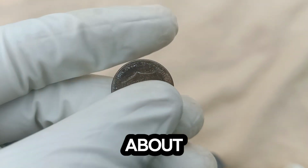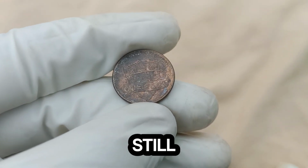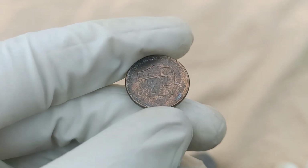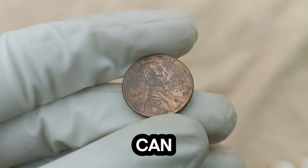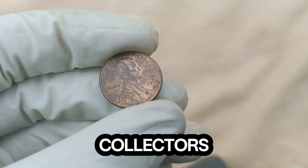Now, let's talk about the value of the 2013 penny. Since this coin is still in circulation, most of them are worth exactly 1 cent. However, there are still some factors that can influence the value of a 2013 penny, especially for collectors.